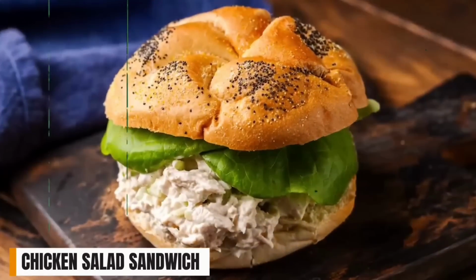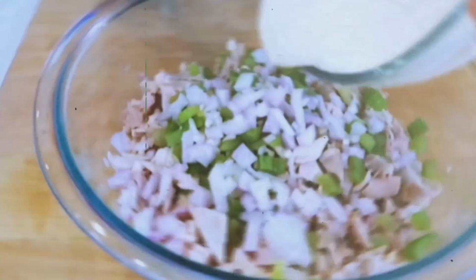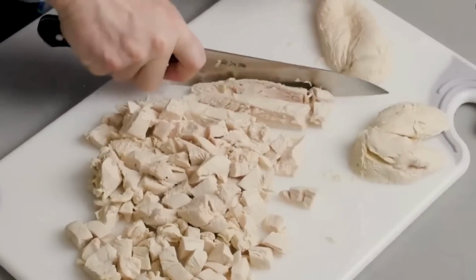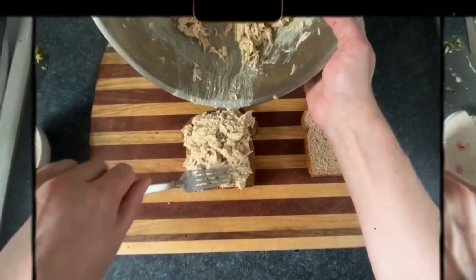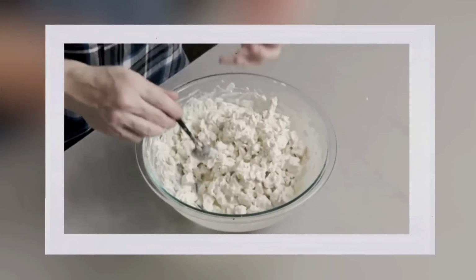Chicken salad sandwich. The fancy cousin of tuna salad that appeared at special occasions and family reunions. This sandwich meant someone had actually cooked chicken specifically for lunch, not just opened a can. The best versions had chunks of real chicken mixed with mayo, celery, and sometimes grapes or nuts for sweetness and crunch.